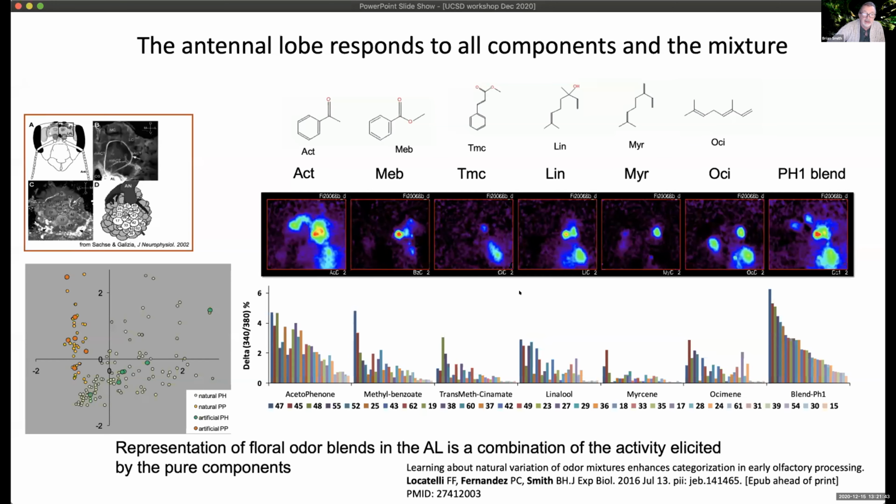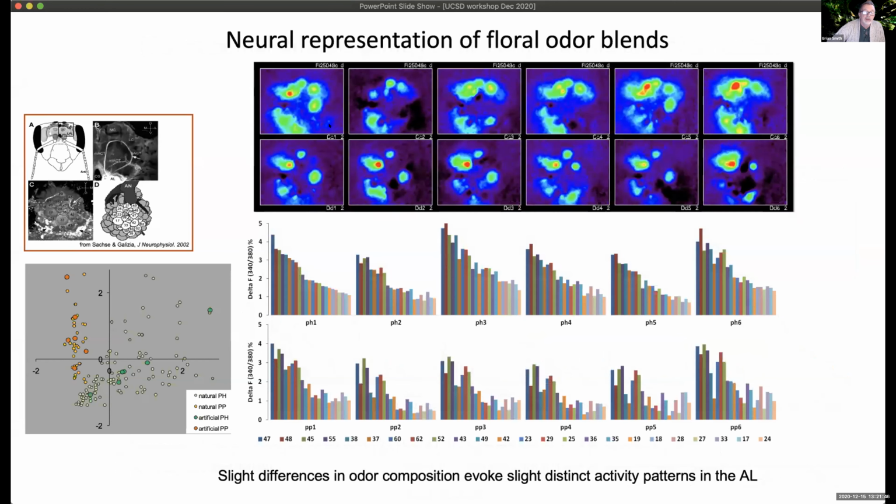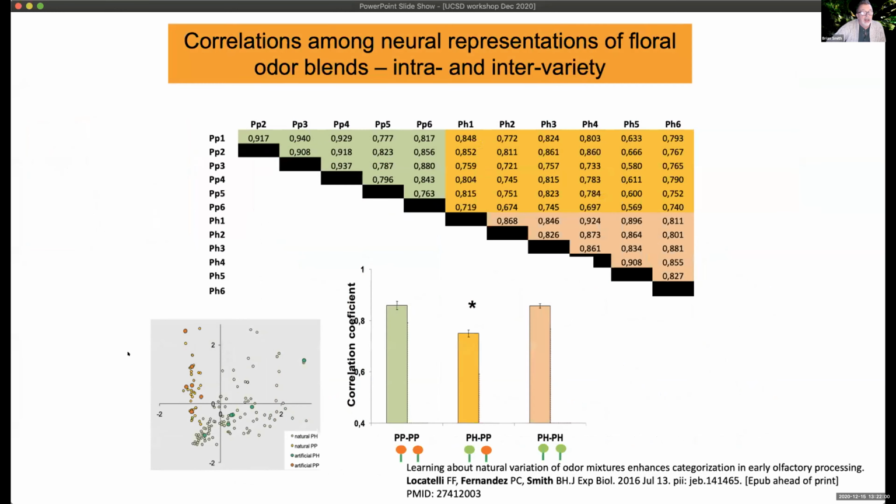And just to show you, these are 6 different components. The bees can detect all 6. You can see that the mixtures will be similar to each other. And here's the orange cloud of points, I think. Here's the green cloud of points, those 6 mixtures that span these dimensions. And now all we're going to do is train the bees to discriminate the orange from the green.